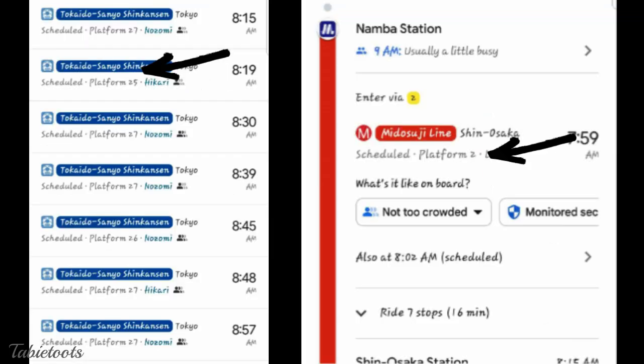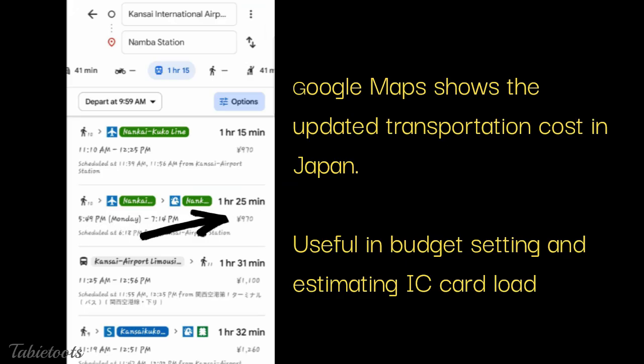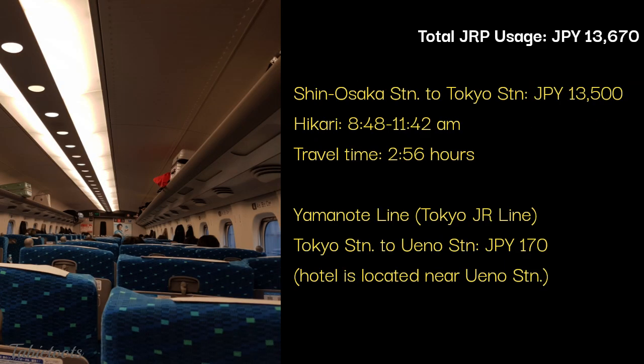Now when you check Google Maps for any train schedule in Japan, it is important to take note of the platform number. This will save you a lot of time in looking for the platform when you get to the train station and most especially from getting lost or riding the wrong train. Google Maps also shows the transportation cost. This is very useful in setting your transportation budget or in estimating how much you need to load in your IC card. We hope that helps you in using Google Maps to plan your itinerary and during your trip.